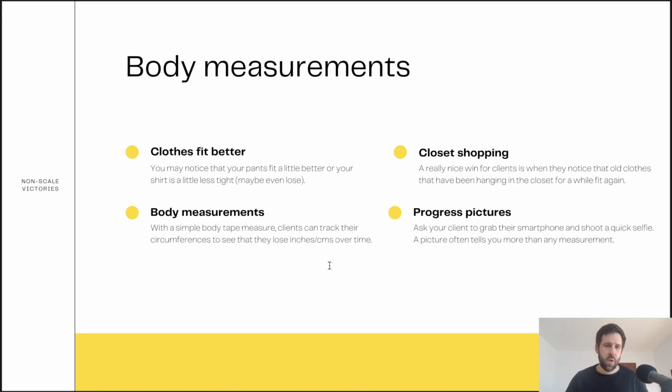Additional ways to measure progress: clothes fit better. And often it's very nice when they can go closet shopping. So they go into their closets and notice, oh, these jeans that I haven't worn. They take out the jeans. Oh, I bought these jeans 2 years ago and now they fit again. This is incredible progress. You can take body measurements, circumferences of the arm, of the shoulders, of the chest.